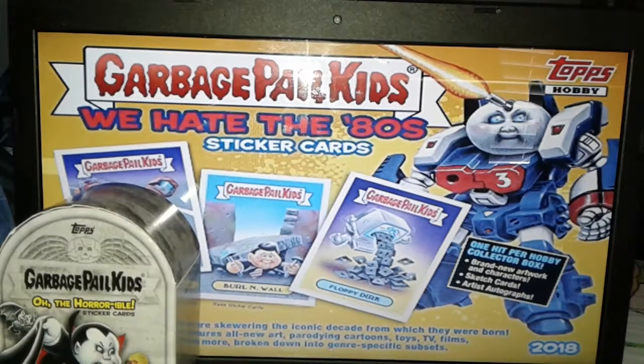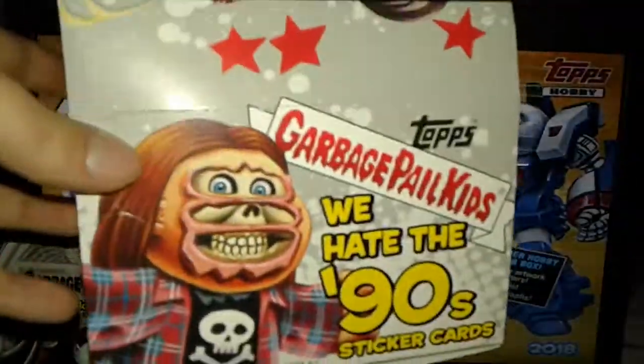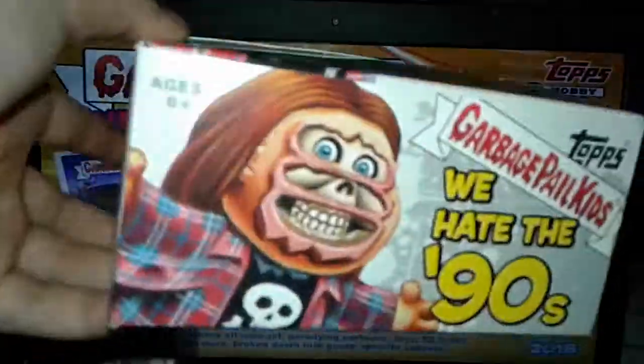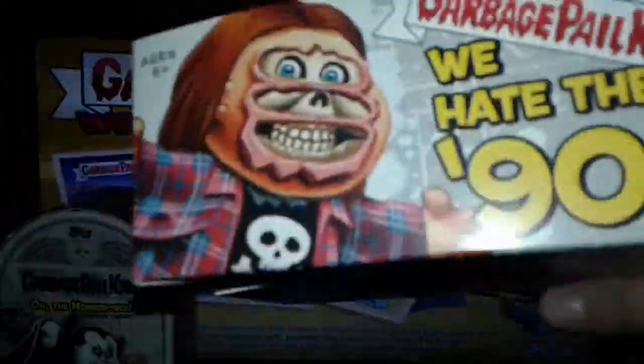And I have the 24 pack, 8 sticker packs. So I got it before it was released, and it was $70. But we got a deal on it for a special order from a comic store, so we only paid $50, which is what they're going for right now. So here is that box. We Hate the 90s right there. So everybody is going to be wanting this character. People are going to be wanting this character, this, and this character, but mainly the one on the front.